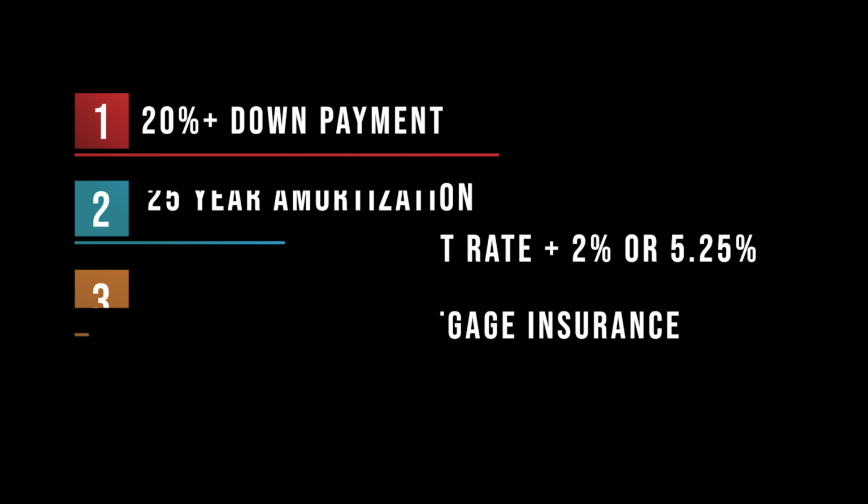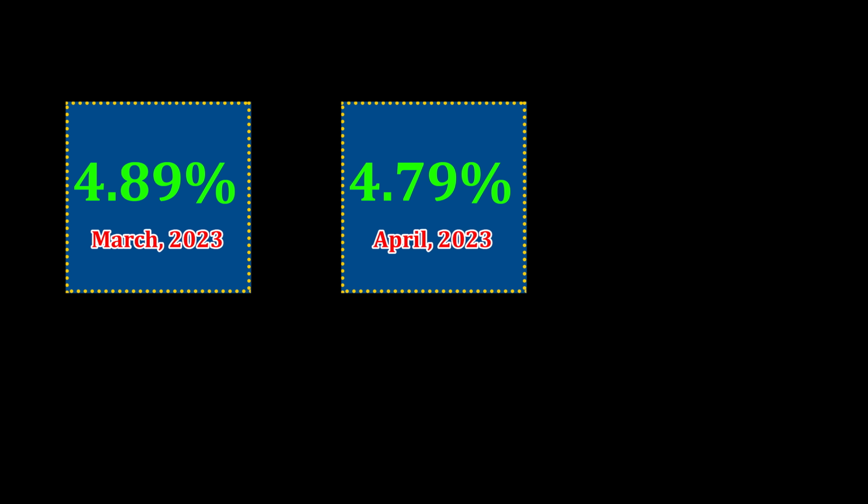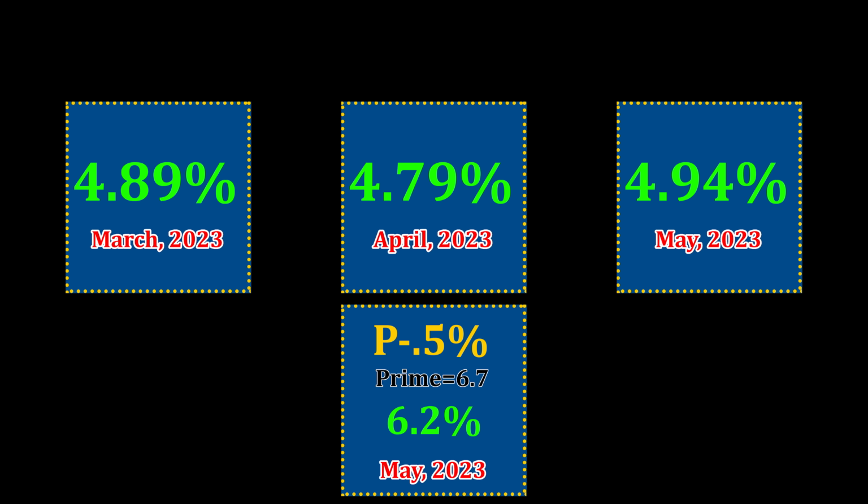Insurable mortgage rates, if you'll remember, that's where you have that 20% down, you have a 25-year amortization, you qualify at the contract rate plus 2% or 5.25%, whichever is highest, and you don't pay the mortgage insurance. 5-year insurable mortgage rates back in March were sitting at 4.89. They dropped down to 4.79 in April, and as of May are sitting at 4.94. And the 5-year variable insurable mortgage rate is sitting at prime minus 0.5, or 6.2%.